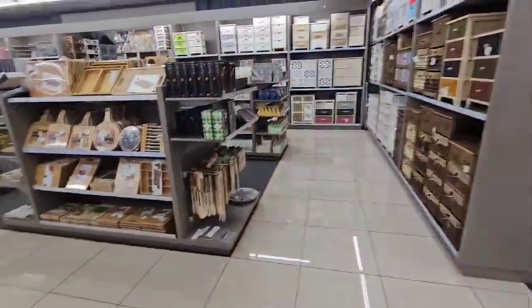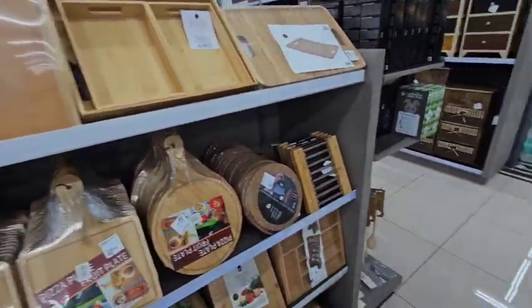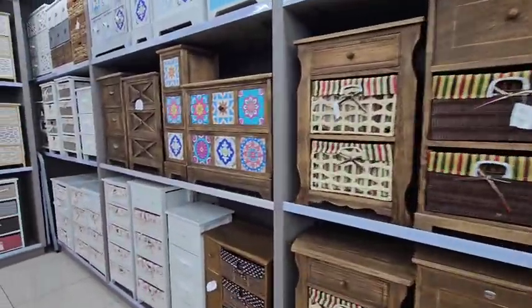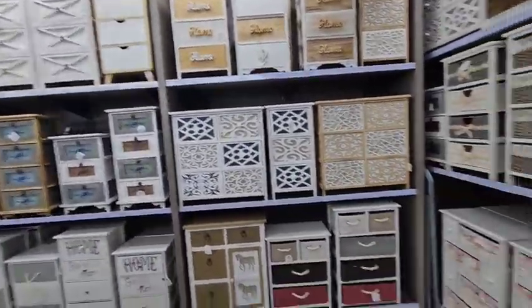Okay. My mom and my aunt. Oh, these trays are pretty. Coming this side, you have the pedestals and side tables.